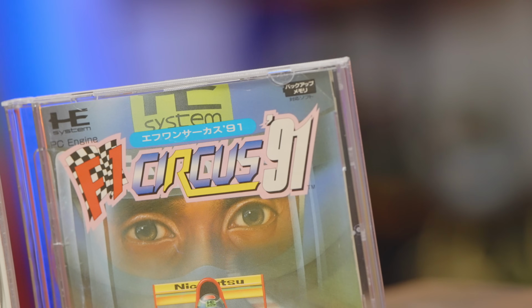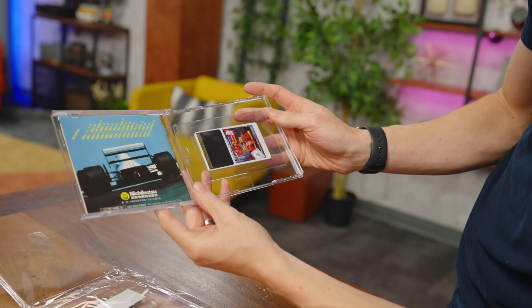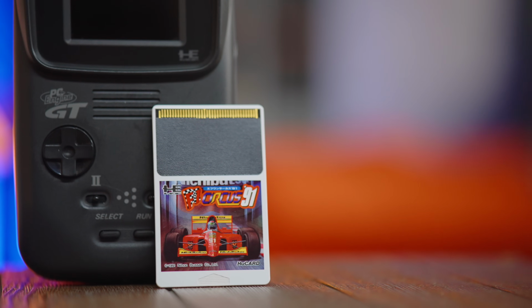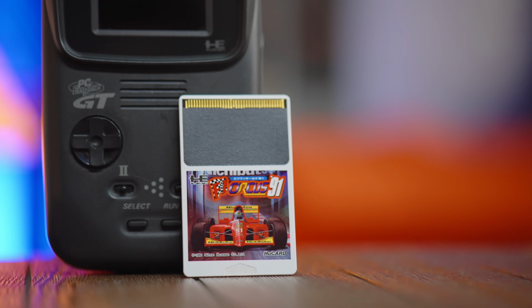So you can see that the games for the PC Engine came in a couple of different forms. Even though this looks like a CD, it actually has a card inside. This doesn't seem like something that's 30-year-old technology. Especially compared to a Game Boy card or something, that's quite impressive.